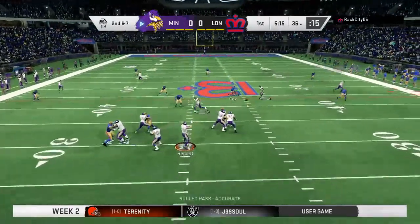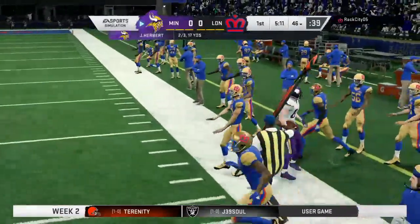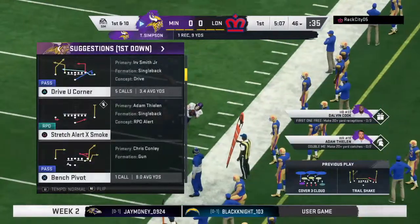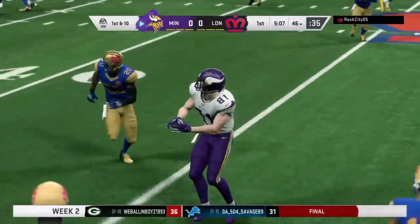To throw on second down. Herbert. And this is Simpson with a catch. 9 yards to pick up there, and it's a first down. Let's go, let's go! A gain of 9 yards. First down, Vikings.